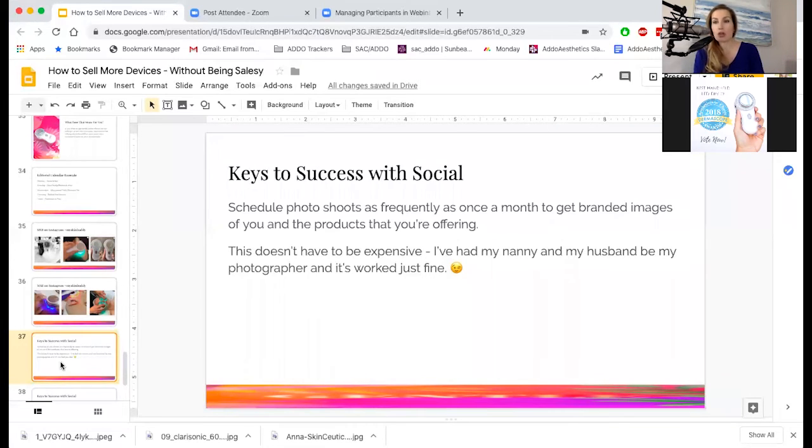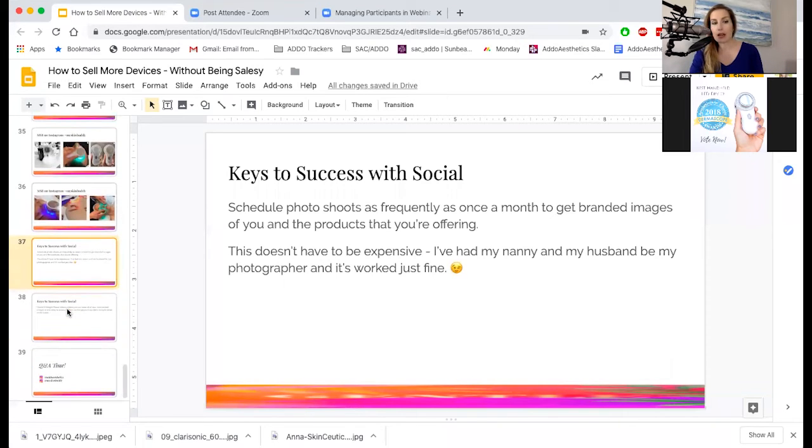So don't let any of that be an excuse for getting photos of you in the treatment room, and photos of these different devices and products. It can work in such an easy, dynamic way with the access to technology that we have today. And it makes a world of difference on your social media to not only sell more products, but to also create engagement and increase your followers.